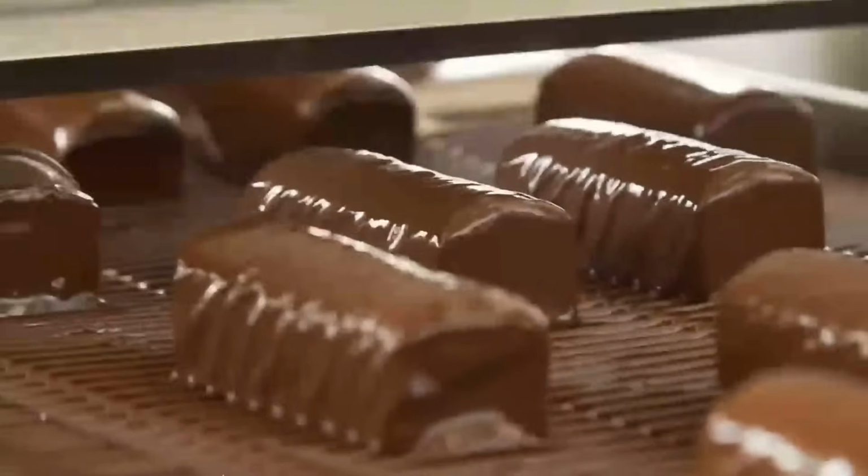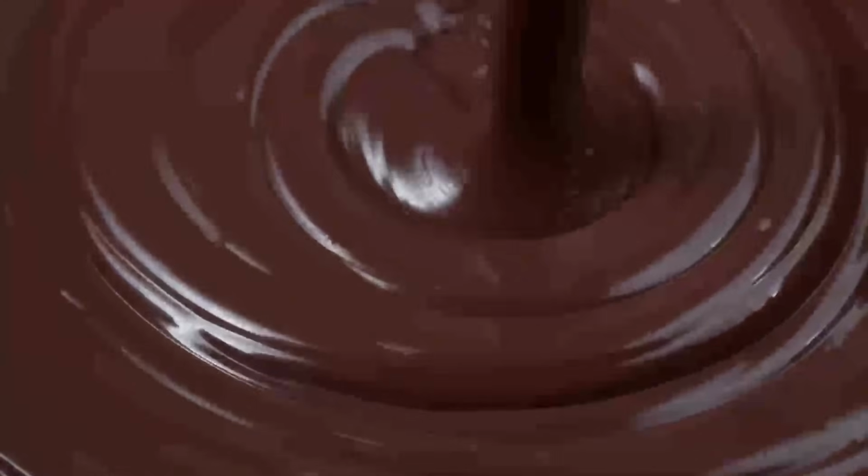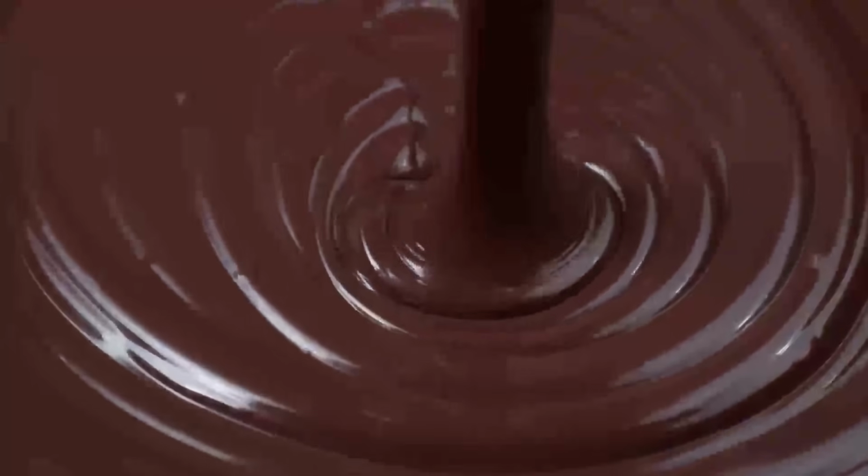At this stage, we transition into the enrobing process, the iconic step where each bar is coated in a smooth layer of Mars' proprietary milk chocolate blend. This chocolate is stored in large tempering tanks, located just prior to the enrober. These tanks keep the chocolate at the ideal crystallization state, ensuring a glossy finish and firm snap after cooling. The chocolate used in Mars bars is a blend of cocoa liquor, cocoa butter, sugar, and milk solids, with added emulsifiers like soy lecithin to enhance flow properties.